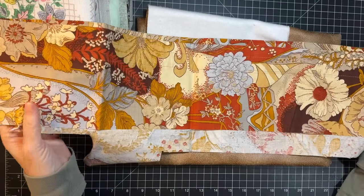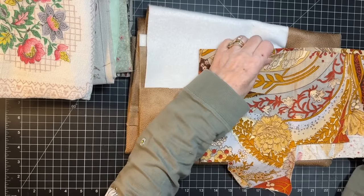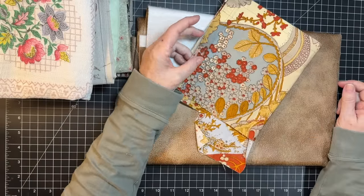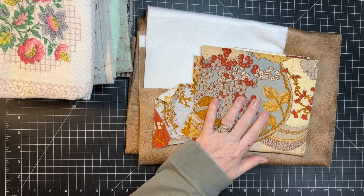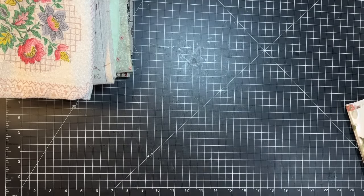Oh, sad pants. Well, I could sew it together or something. Oh, wouldn't that have been pretty though? Maybe I can sew it together. I'm going to keep those together. I'm not going to take them to the retreat, but I'll put them together in my sewing room. Okay, so I'll put that with the sewing room stuff.